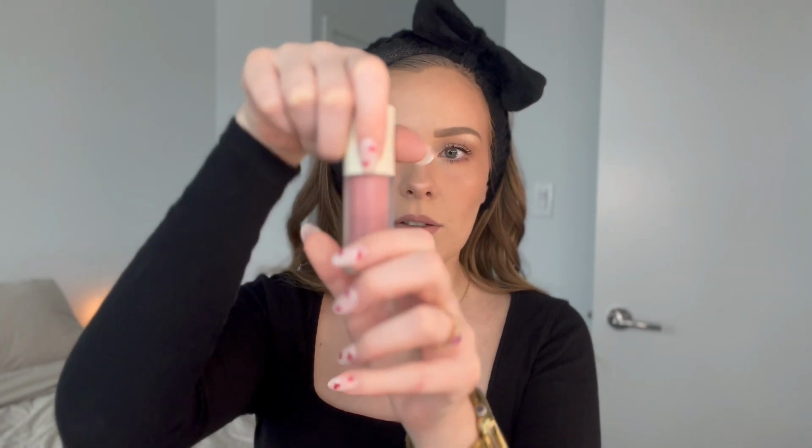Okay, so then going in with my lip oil. I don't use any lipstick. My favorite combo right now is just going in with my lip liner, filling my whole lips, and then going in with a lip oil, a lip gloss, any sort of glossy lip product. So this is the new Summer Fridays lip oil. I have it in the shade Blush Dreams. I absolutely love this. I feel like it lasts a really long time on my lips, and it also adds a little bit of color to the lips as well, which I really like.